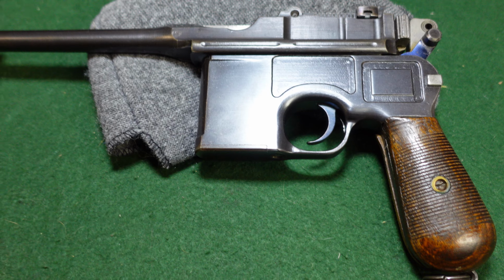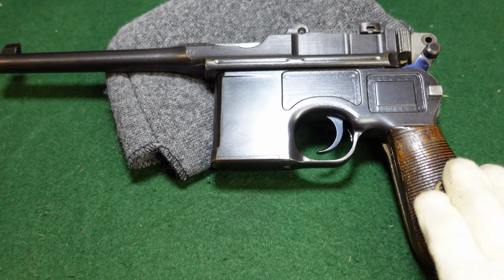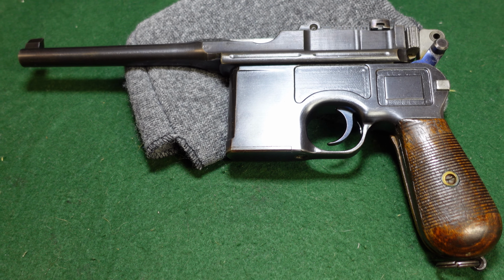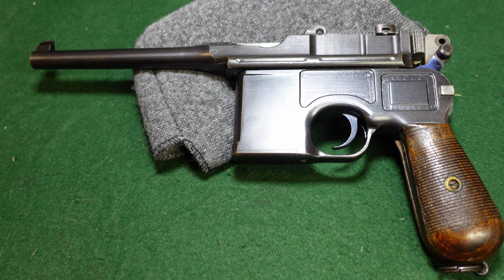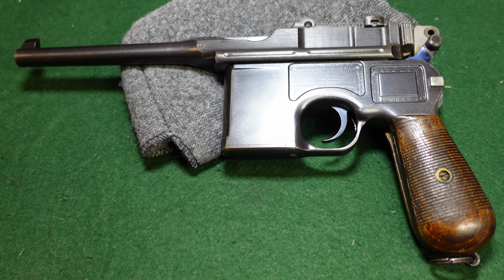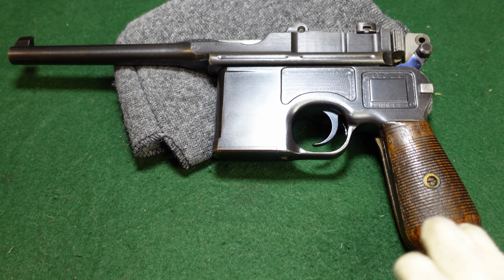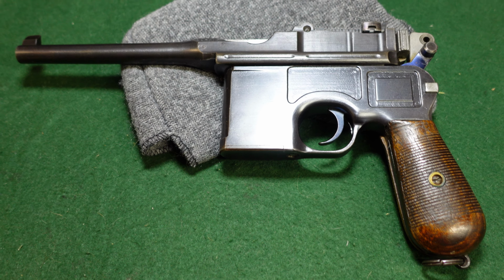So if you know anything about these full-size guns at the very end of wartime commercial production, I'd love to know. If you know of more of them, I'd certainly love to know as well, or full-size guns in the 430, 440,000 serial number range. I'd be very interested in that too.